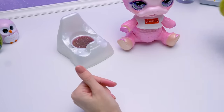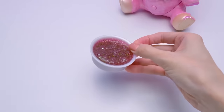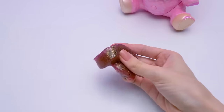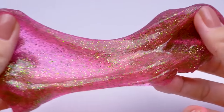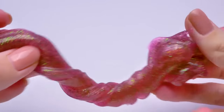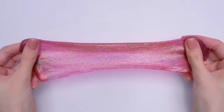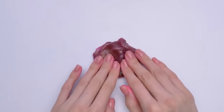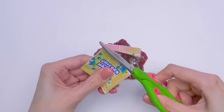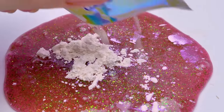Alright, 10 minutes passed. Let's check the result. Wow, check out this raspberry color. Oh, perfect. It's so soft and slimy. Cool. Feels very nice. I really love squeezing it. Beautiful. Isn't it magical? We've got another baggie. Let's open it too. Perfect. This powder will add some special color to our slime.